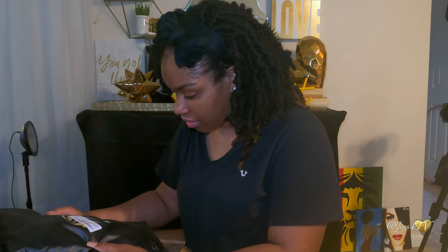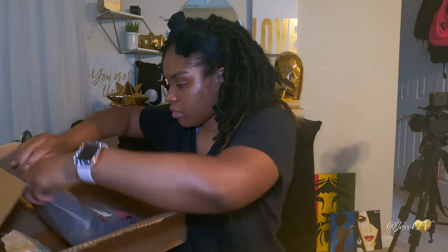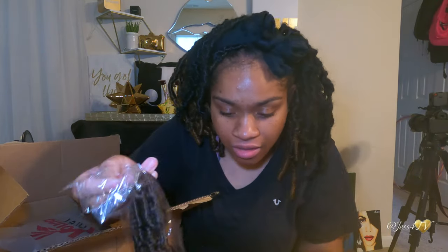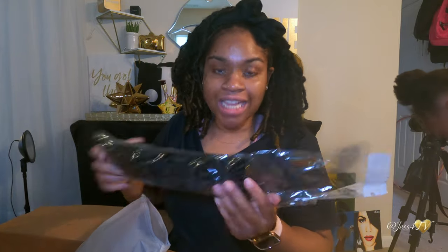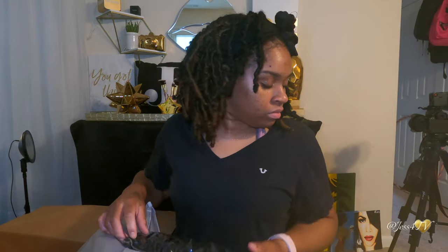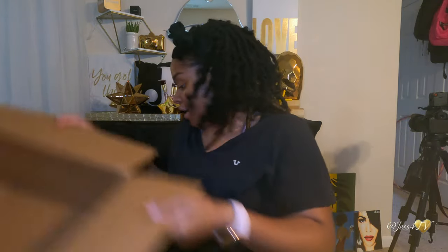What is this? Okay. It actually looks like what I already have, but hey, the more the merrier. And this is like 32 or 36 inches. It's like dreads. And I got this hair because shorty is catching flight and I'm getting out of time. Now, what's in the rest of these boxes?